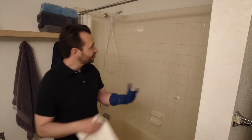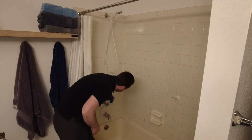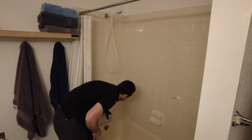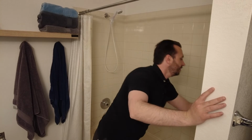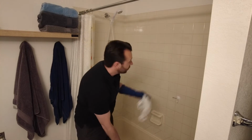Now I'm just going to take a dry towel here, go back and forth to dry everything off, dry off the stainless steel here to give it that nice shine that I talked about earlier. And then we are almost done here with the shower, except for putting everything back in it. All right, so I dried the walls down.